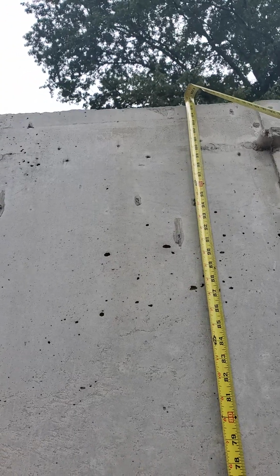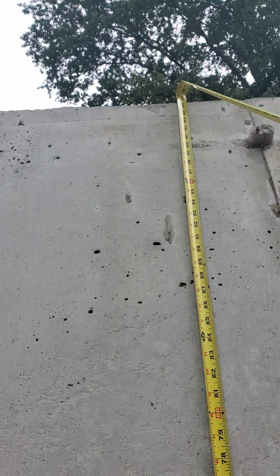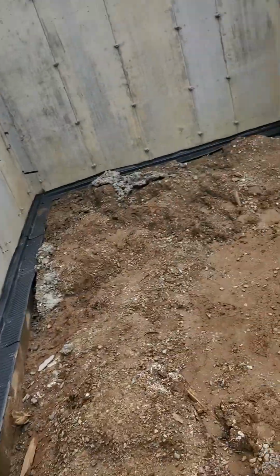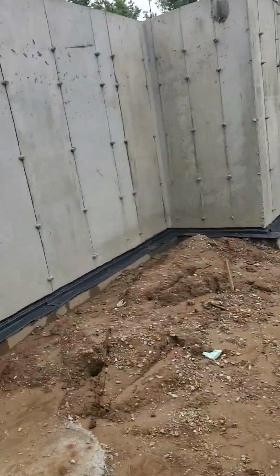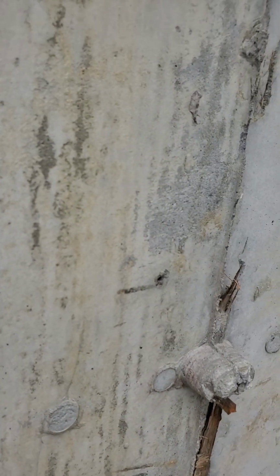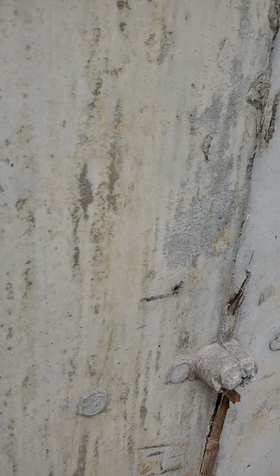You can see it's 105.5 inches. Now that's just right there. We've got it all over the place, so they vary. They're always going to vary on you. We're going to come over to another spot that I've already looked at here, and it is actually an inch difference.